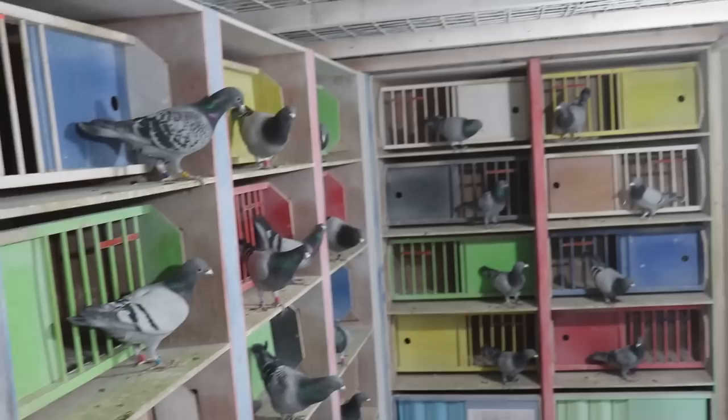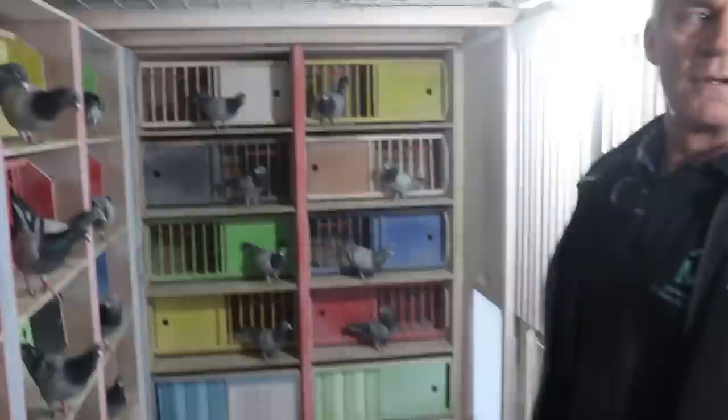How often do you bathe them? Once a week. Once a week, the same day? No. The next day after they come from the race. So Sunday? Yeah, mostly Sunday. You separate them, you pull them away, then you give them a bath? I separate them in the evening. I feed them. I close the box from the hens and the cocks. And then next day, they go in the bath. They bathe inside or outside? No, outside. Outside. Yeah. Okay.